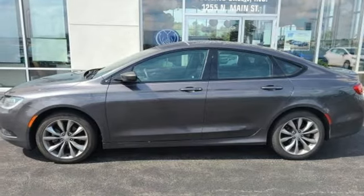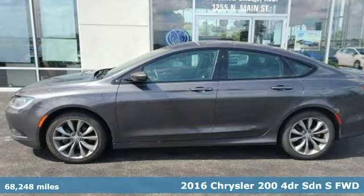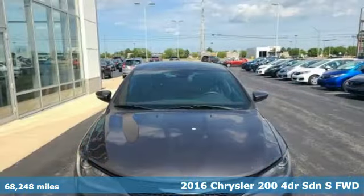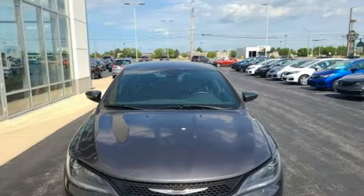It's a 2016 Chrysler 200. Drive proud. Drive the all-American Chrysler 200. It's in a class of one. It comes with great features you love.